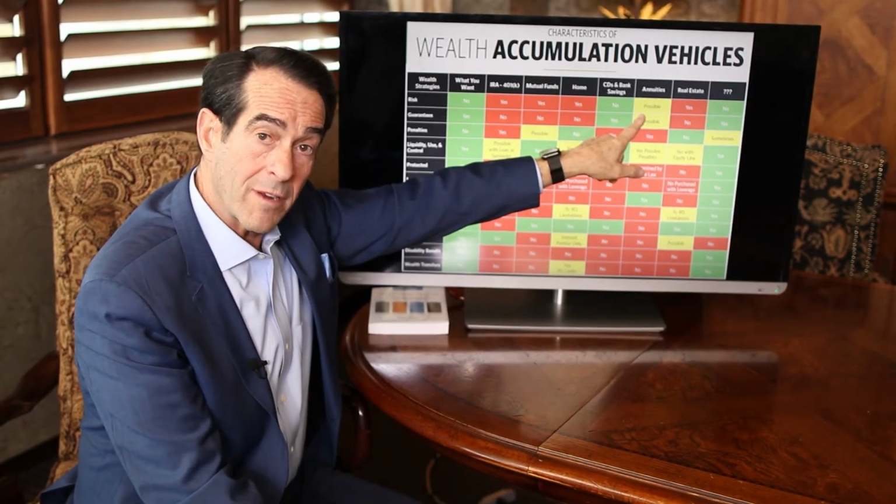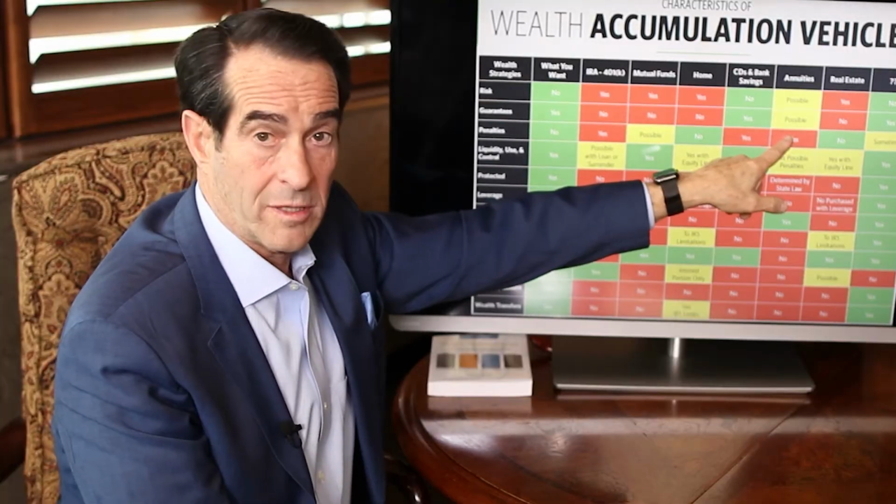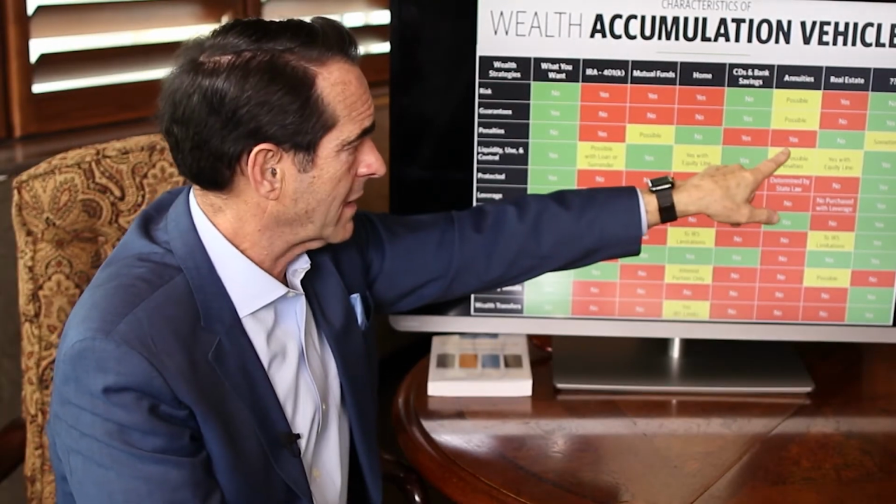How about annuities? Annuities are savings accounts with insurance companies. There's some possible risk if you have a variable annuity in the market. Possible guarantees, but not always. Penalties, yes.